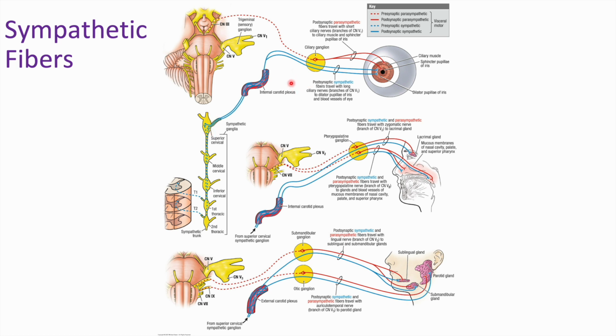And so in the head and neck, any sympathetics that we see are going to be post-ganglionic. We can see that here. So if we see a ganglia in the head, then it's going to be parasympathetic synapsing. The sympathetics are just going to pass straight through it. And so our sympathetics synapse in the superior cervical ganglia, and they're going to come and form this plexus on the carotid structures. And we can see on the external and internal carotid artery that we form this plexus, and then we're going to go up and join the cranial nerves.